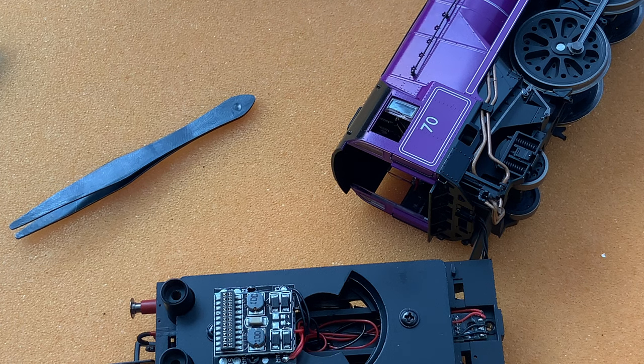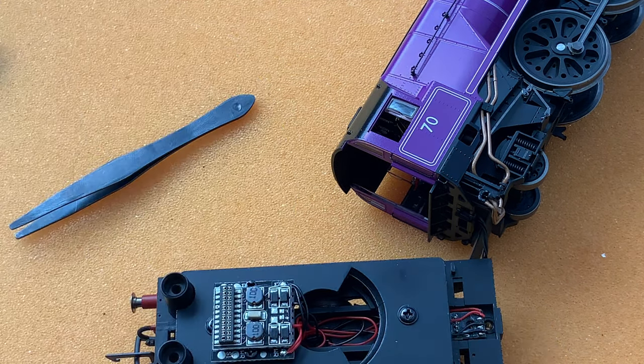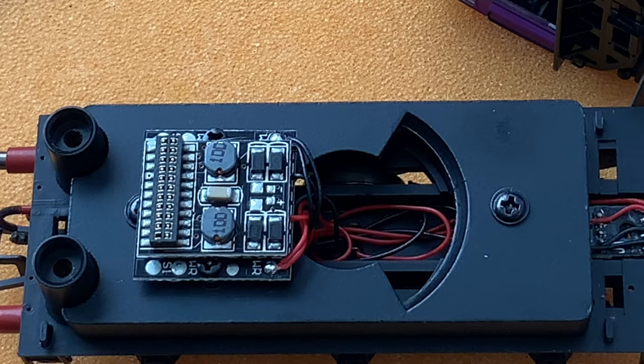Okay, so when we got inside, here's what we see. So in order to get to the speaker and get that in there, gosh, the design here, somebody really needs to go to prison for this design. And I don't mean like level one prison where you get to play tennis all day. This one really deserves some really hard prison time.